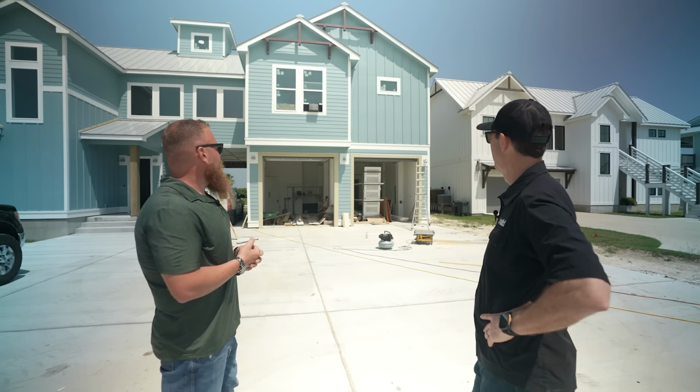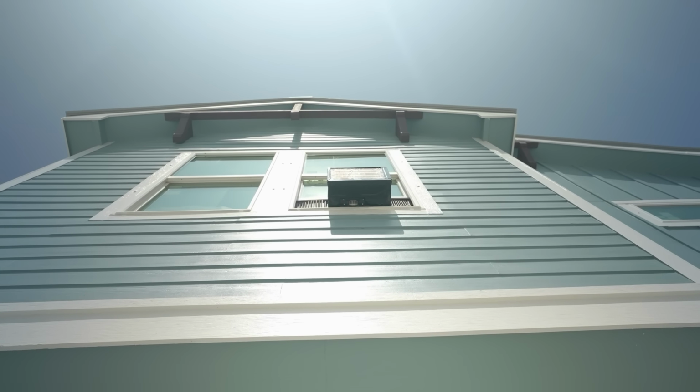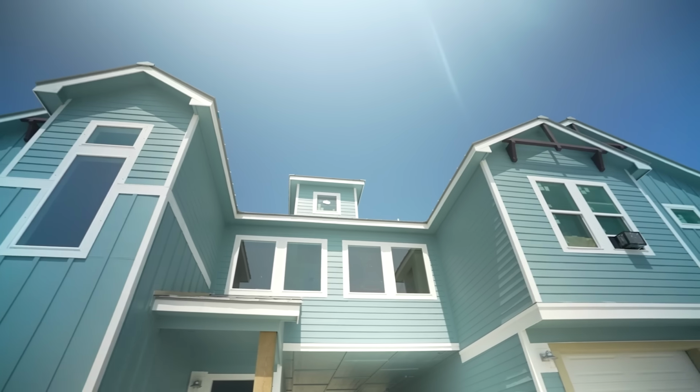Yeah, that's wild. I have to ask you, I guess this is just temporary construction AC or heat, right? With those window rattlers, window units, right? So that's fabulous, man. What a great way to do it.